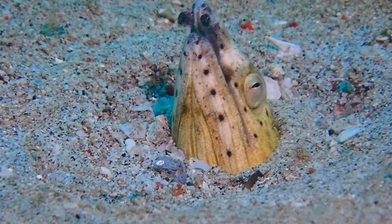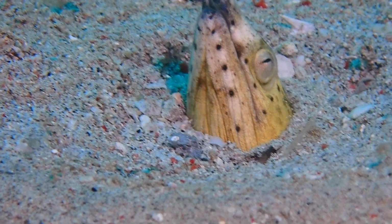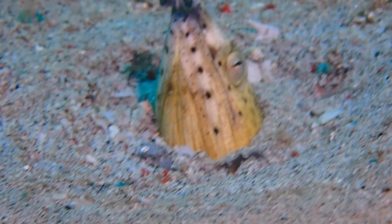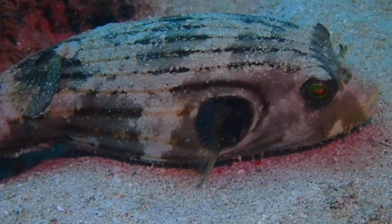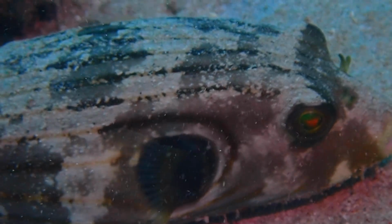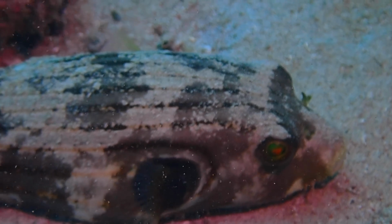This is a snake eel, that's what I was told. Completely buried in the sand, just had his head up out of the sand, looking around, gulping air. Another puffer fish. You can see different patterns, different size. Look at the eyes. Just another big, beautiful puffer fish. I think he was sleeping and I think I woke him up.